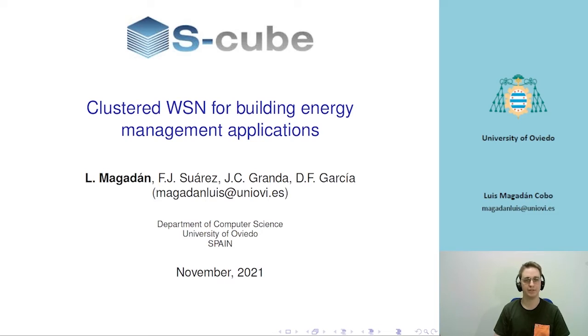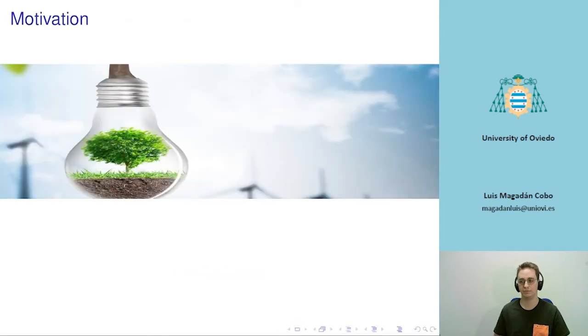I'm going to present the paper Cluster Wireless Sensor Networks for Building Energy Management Applications. The use of building energy management applications has increased in recent years, not only because it reduces our electricity bill, but also because it contributes to the fight against climate change and global warming by reducing the amount of energy used.